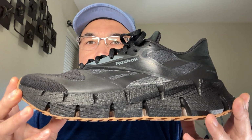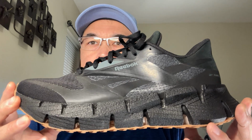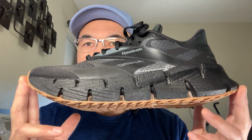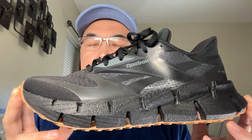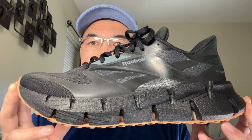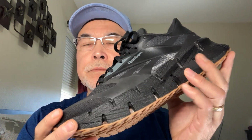So I wanted to give you an overview of this shoe and my thoughts on it. And once again, spoiler alert, this is a very underrated shoe. Just some background. I'll be 59 next month. I'm 5'10", 191 pounds this morning.